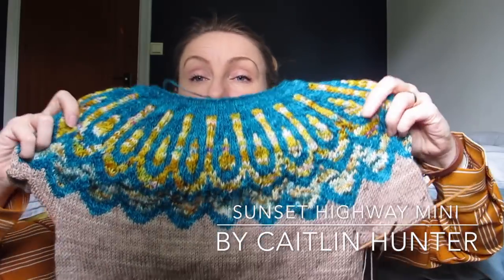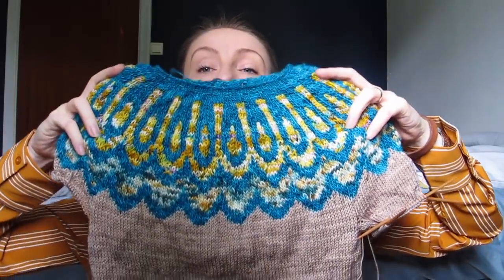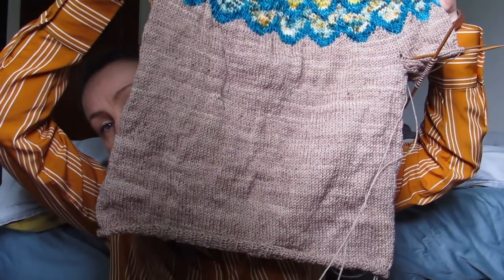My last project that I've been working on the most is Sunset Highway Mini for my daughter Caritas. I finished the body. I'm working on the first sleeve. So this is what it looks like. I might rip out the ribbing that I did on the bottom and make it a little bit longer. I think it's a little bit short. I followed the pattern and then I bound off. I shouldn't have, but I did.